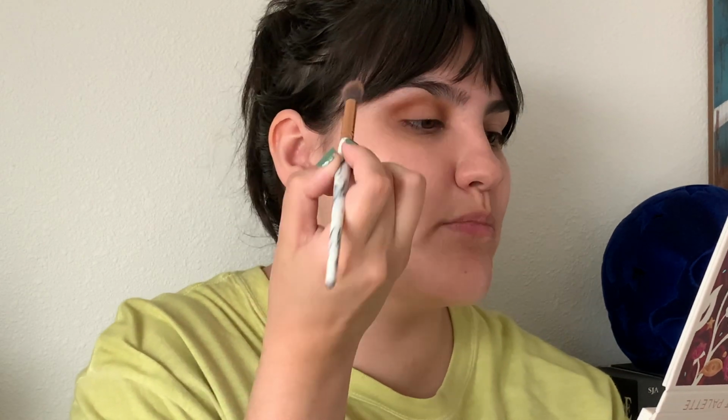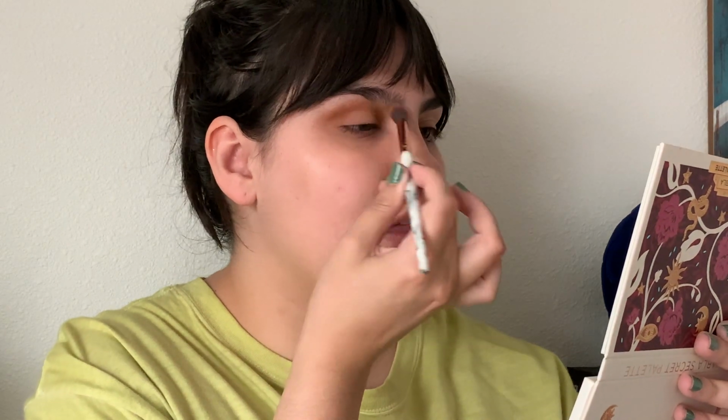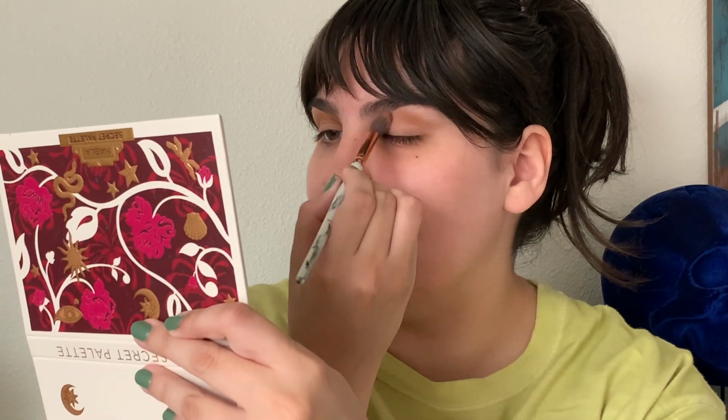And I'm just gonna take a fluffy brush and I'm just going to pop this into the crease. Whoa, do you see that pigment? Dang, that's a pigmented brown. That's really pigmented.